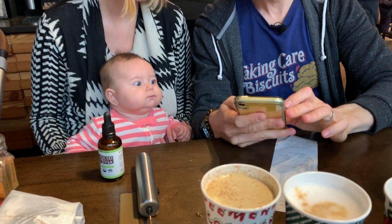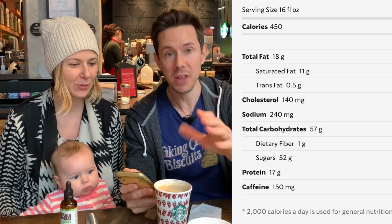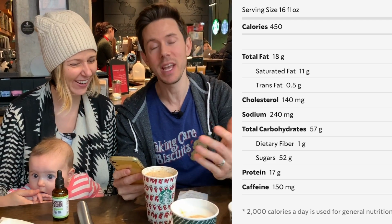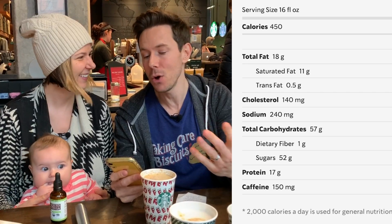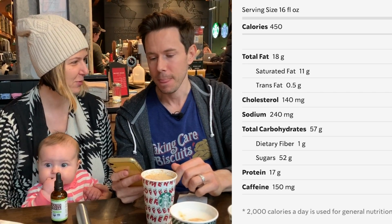Okay, so a 16-ounce Eggnog Latte has 450 calories, basically a smoothie. 52 grams of sugar. Once again, 18 of that's coming from the milk, so we'll just say 34 grams of sugar. Oh my God. 10 teaspoons? Yeah.